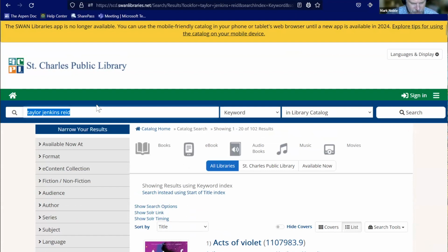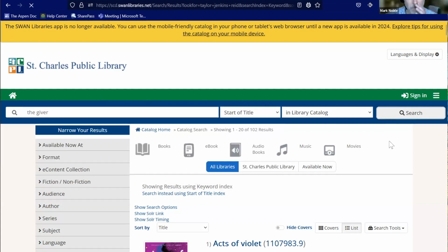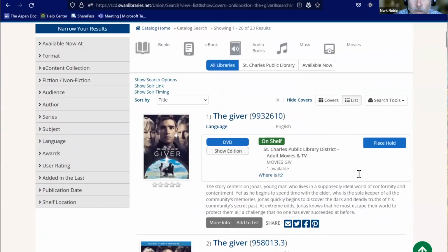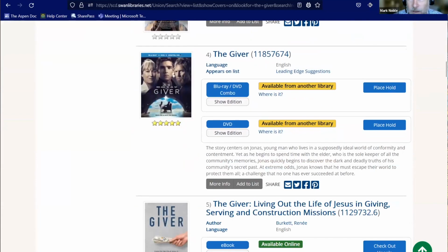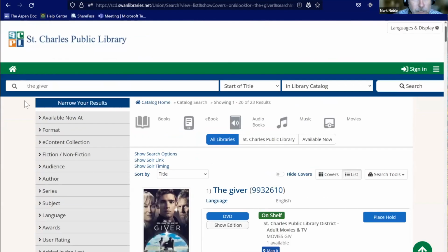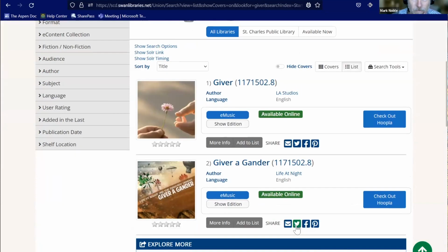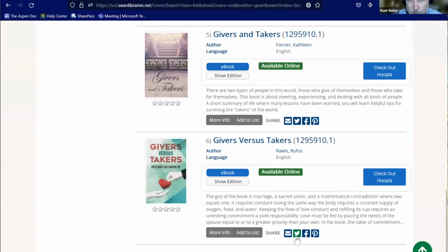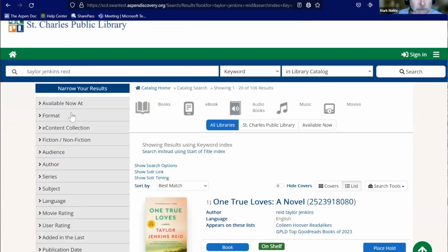Last thing that we really did for this searching was fix searching with and without leading articles for start of title search. So if we search for the giver start of title in the old, we got 23 results. That's great. We found the giver. But if we just searched for giver and ignored that, we would get lots of things starting with giver because there's lots of titles that do that, but we weren't getting the giver. And that was also something people found confusing.